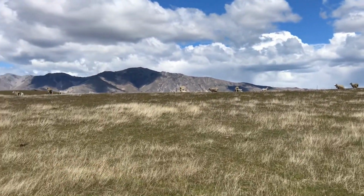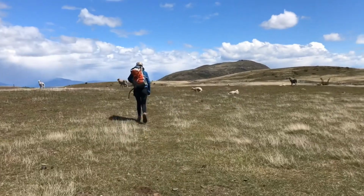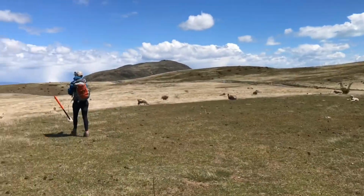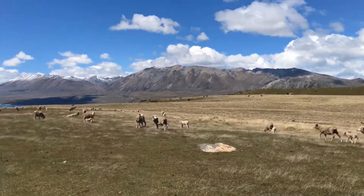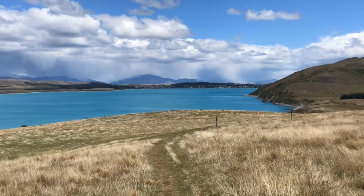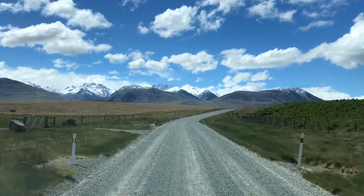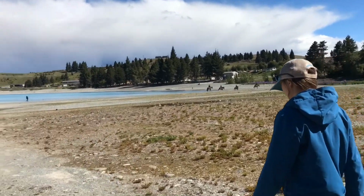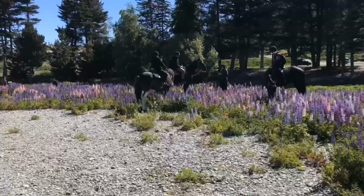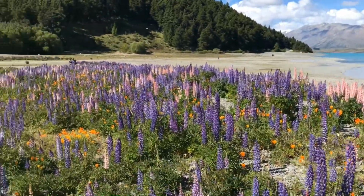We returned back to the start of the loop, passing sheep and their adorable newborn lambs. After a small drive around the lake and the surrounding area, we made our way back to Tekapo Springs, where we relaxed the night before under the stars. We wandered around the lakefront for a bit, enjoying the beautiful lupins, thousands of them, in pink, blue and purple, along with horses grazing on the flowers.